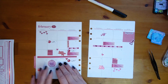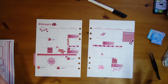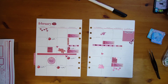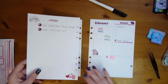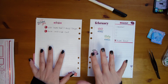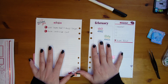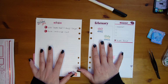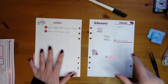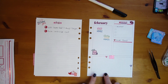So here is our February monthly spread. Again, pretty basic, same stuff as usual, same Erin Condren sticker book. And then we have our ongoing to-do list, our month's specials. What are monthly holidays? Monthly, whatever those things are called. To-do list, books read, and I'm probably going to, oh, you know what?